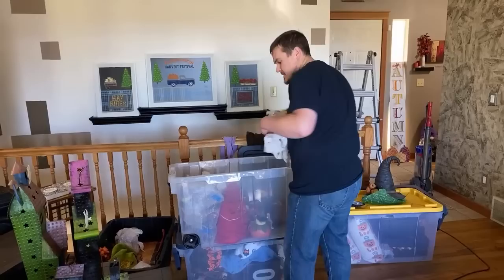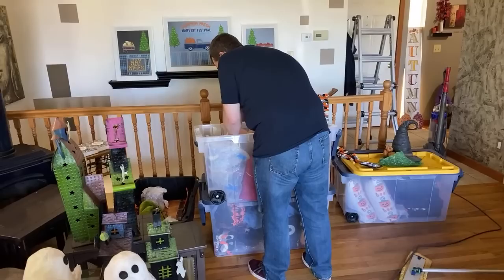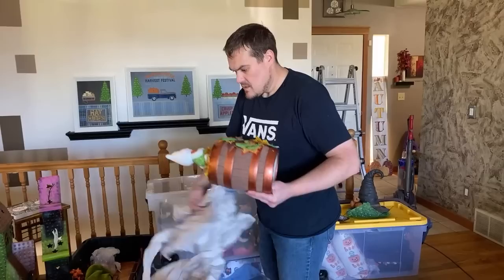Okay, these guys went downstairs with me. These are the only gnome-looking-ish, I guess if you even want to call them gnomes. What? These are ghosts. No, the other things. Oh, yeah, the ones that go in the bathroom. Yeah.